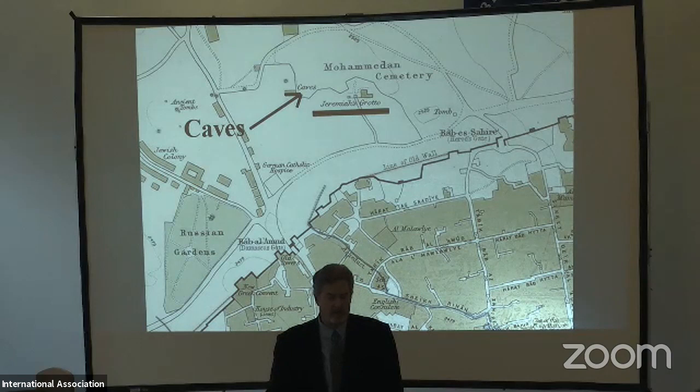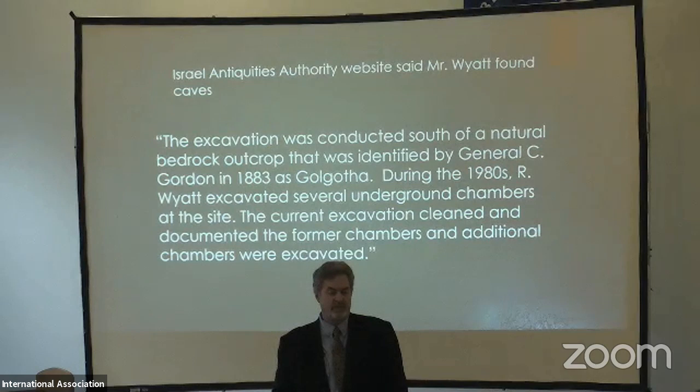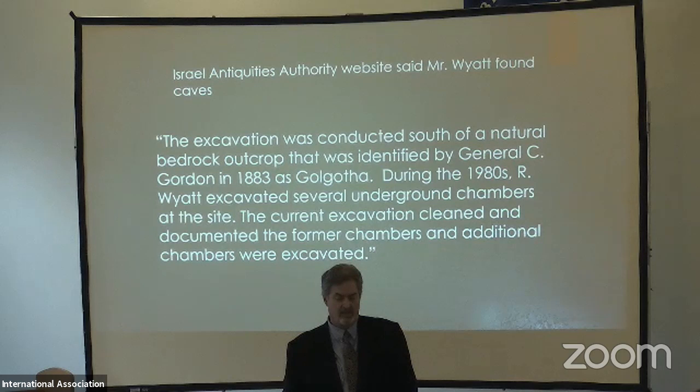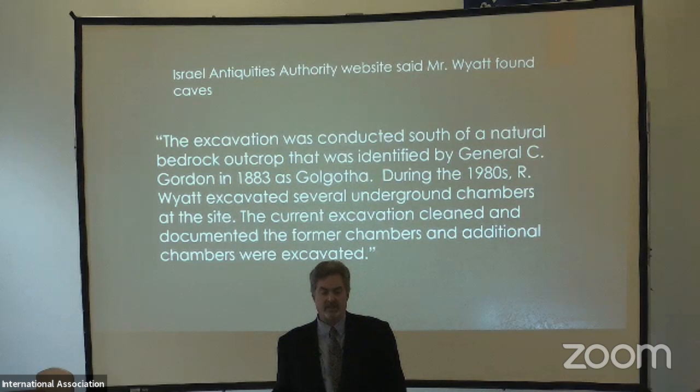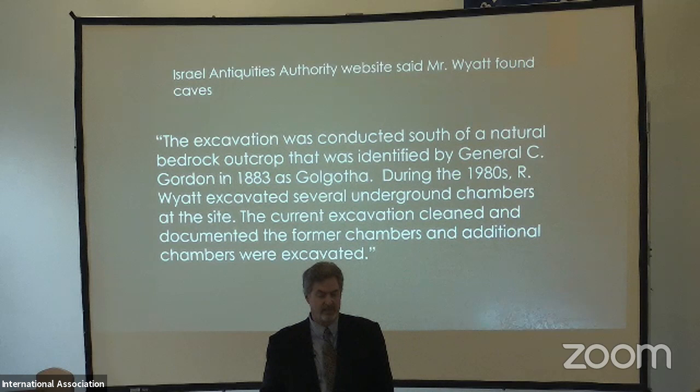So General Gordon was there excavating where the arrow is, and so was Mr. Wyatt. The Israel Antiquities Authority, on their website, around 2006, I saw this: The excavation was conducted south of a natural bedrock outcrop that was identified by General Gordon, 1883, as Golgotha. In the 1980s, Ron Wyatt excavated several underground chambers at the site. The current excavation cleaned and documented the former chambers, and additional chambers were excavated. So they're confirming Mr. Wyatt found chambers in years past.